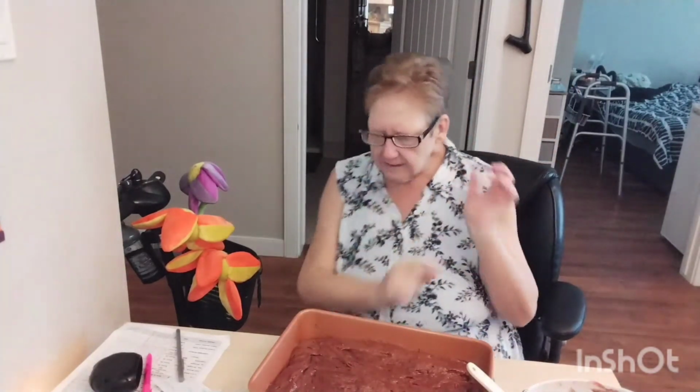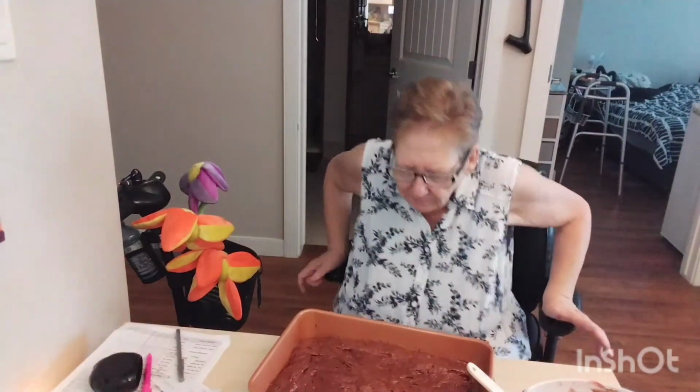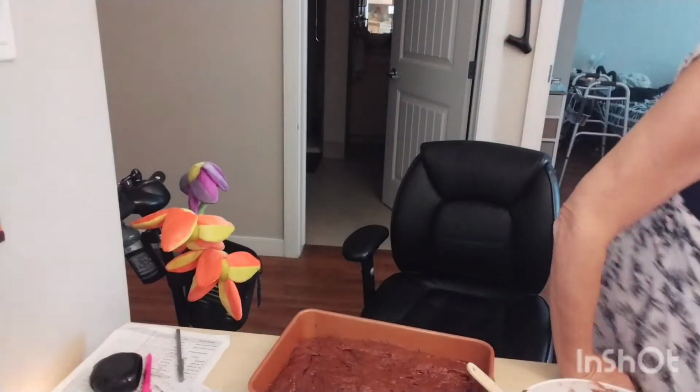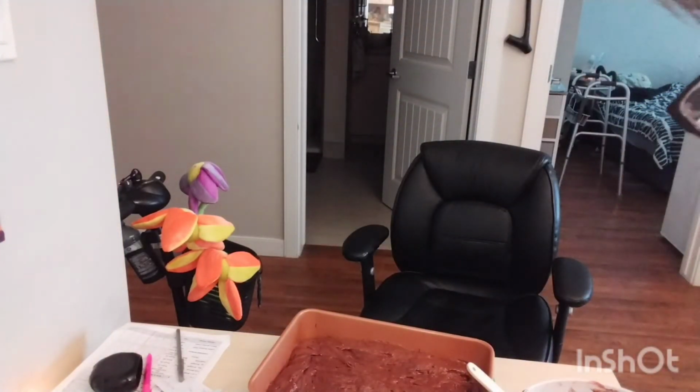Okay, I'm going to put this in now. It says that I have to cook this for 30 minutes at 325. So that's what I'm going to do, 325 for 30 minutes. And I'll bring you back when we've got it with ice cream. Okay.